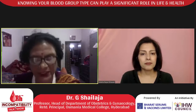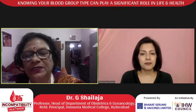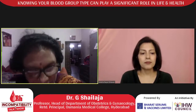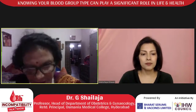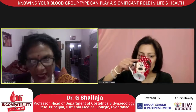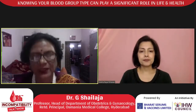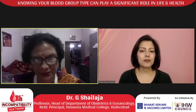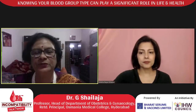Second, from 22 weeks, after the fifth month of pregnancy, we do an ultrasound scan and the Doppler for the baby. In the Doppler, we see the blood flow through the baby. In one particular vessel, we see the blood flow. And if that blood flow is suddenly increasing in velocity, then we know that the baby is getting affected. So we repeat that every 3 weeks if she's normal. And if she's positive, we do it more often.